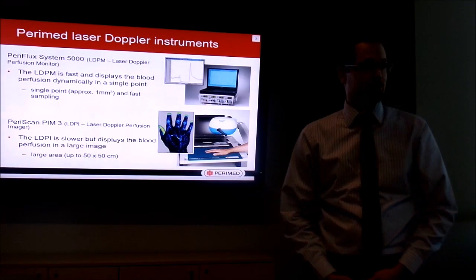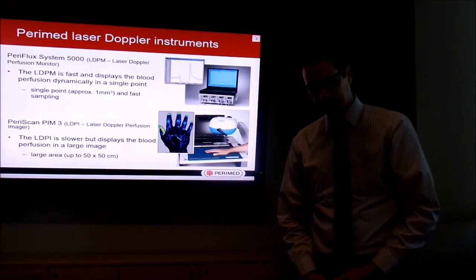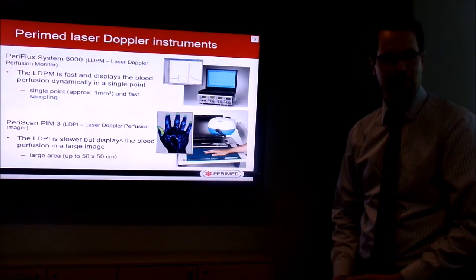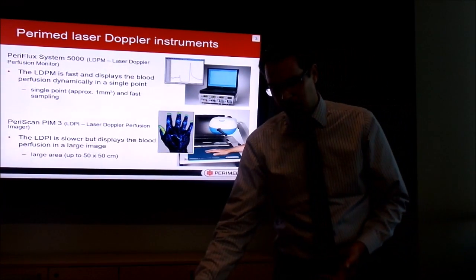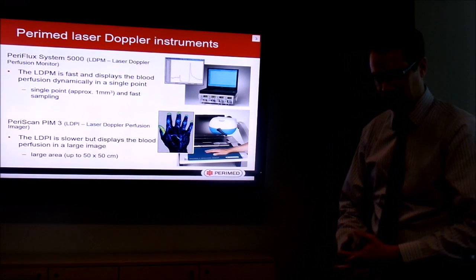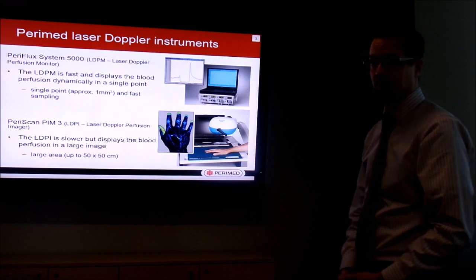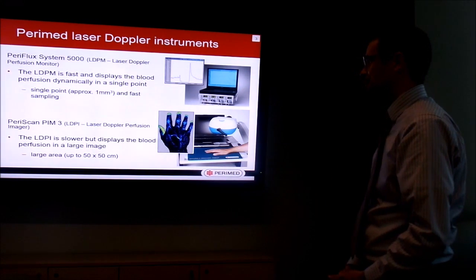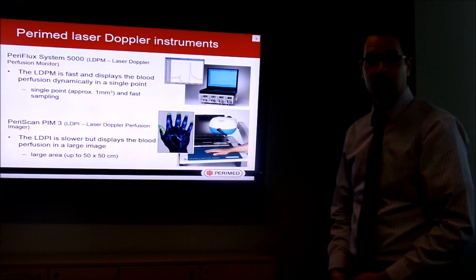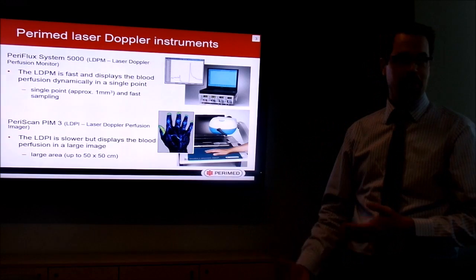as a way of essentially measuring microcirculatory blood perfusion. We do have a few different options using this technology. The monitoring system we have here, which we call the 5000 system, there's also another 6000 system on the market, more for other clinical applications, I should say. We do have imager systems as well, which can scan perfusion over an area.